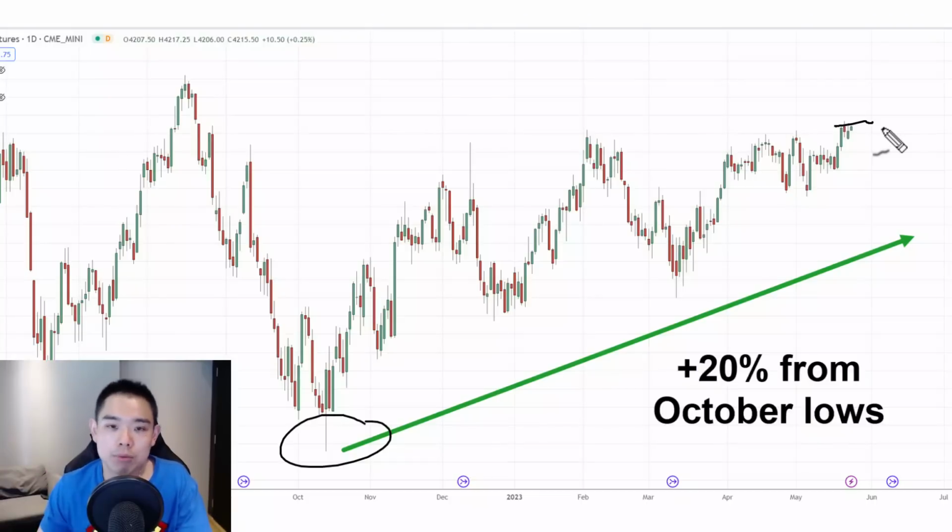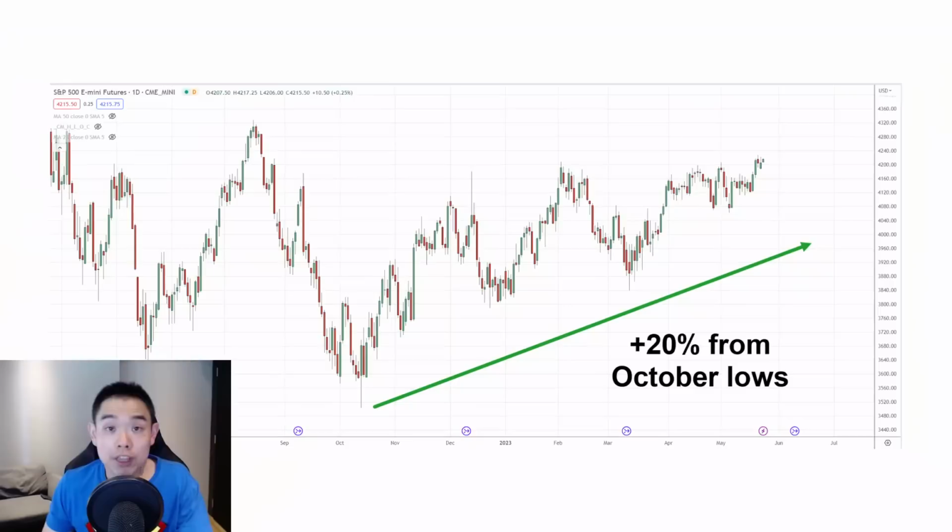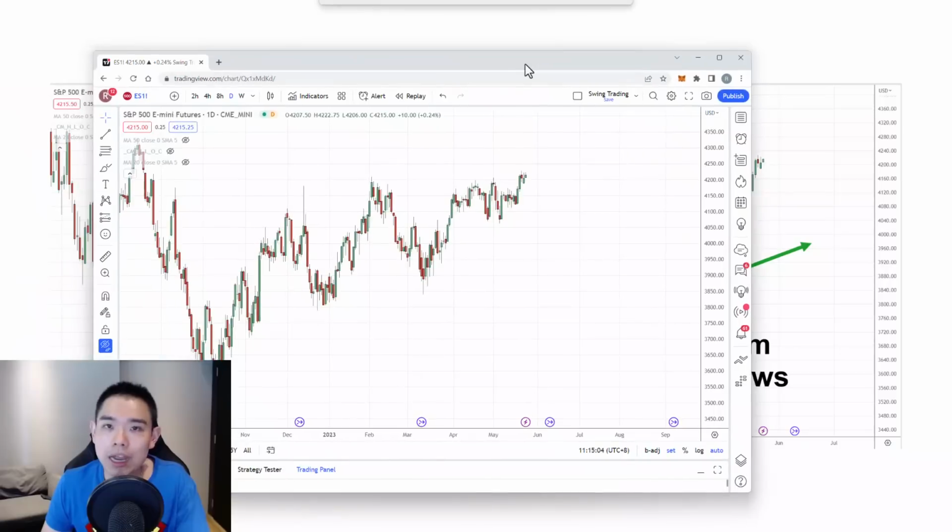The way I'm going to do it is I'm going to share with you bullish factors, which are good for the US stock market. At the same time, not all is rosy, because there are some bearish factors to be aware of as well. So we assess both of them, the pros and cons, and from there we come up with a decision, whether we should be buying or selling stocks. The first thing that I want to look at is the technicals, because I am a technical trader.